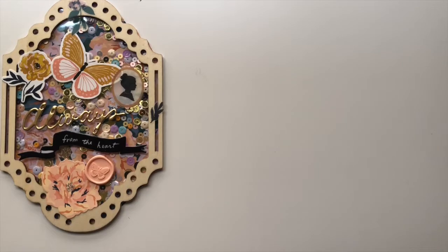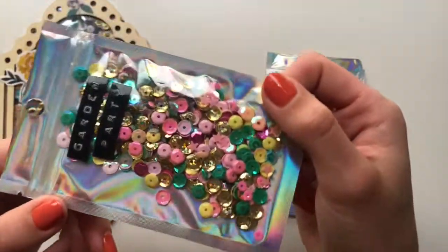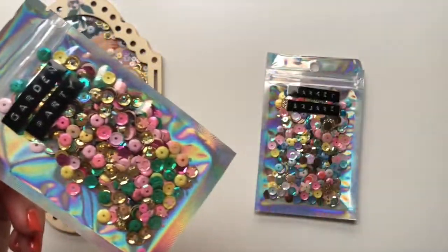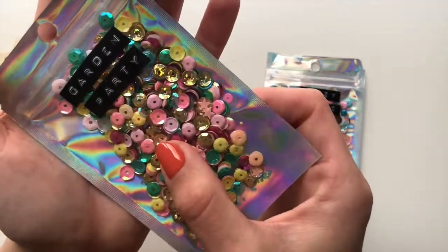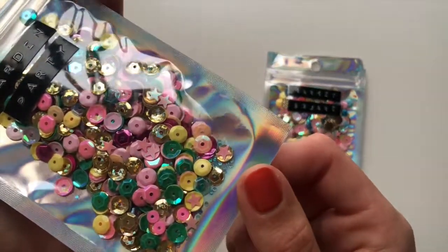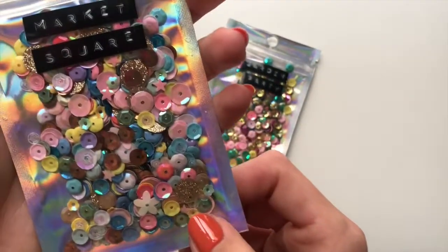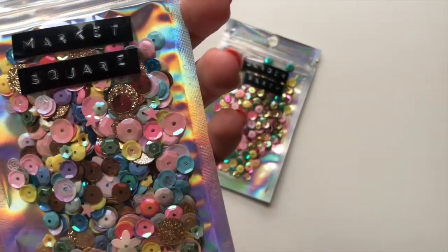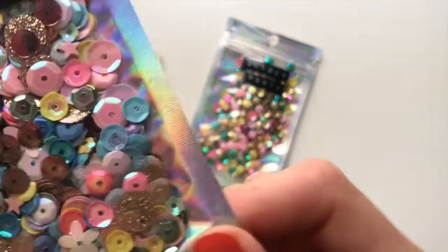Okay, then next up is this beautiful couple of sequin mixes that she sent me. This one is a garden party sequin mix and it goes perfect with garden party. I mean, Chloe, you're great with the colour mixes. I love this one. Love that green in there. Love it. And then this is Market Square, which I'm yet to craft with. But I think I'm going to use it for my next swap because it's also a Maggie Holmes swap. And look at those tiny flowers.